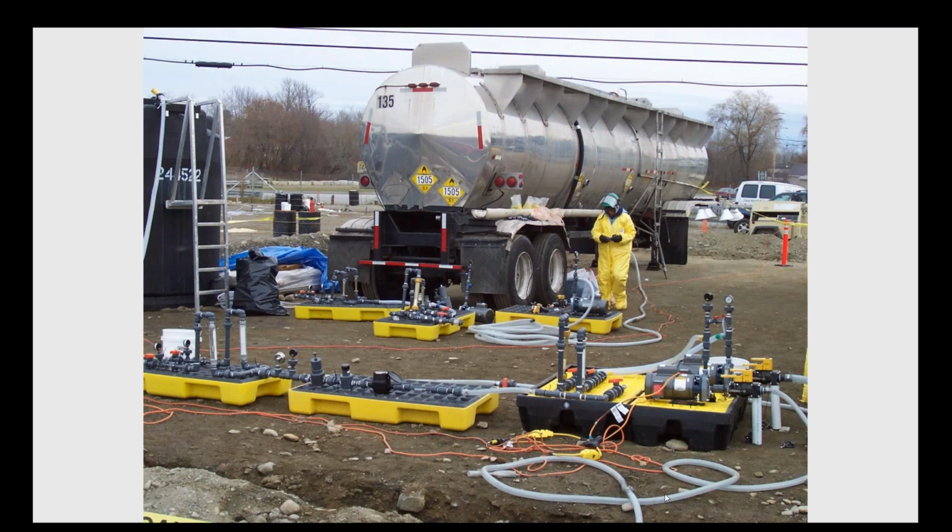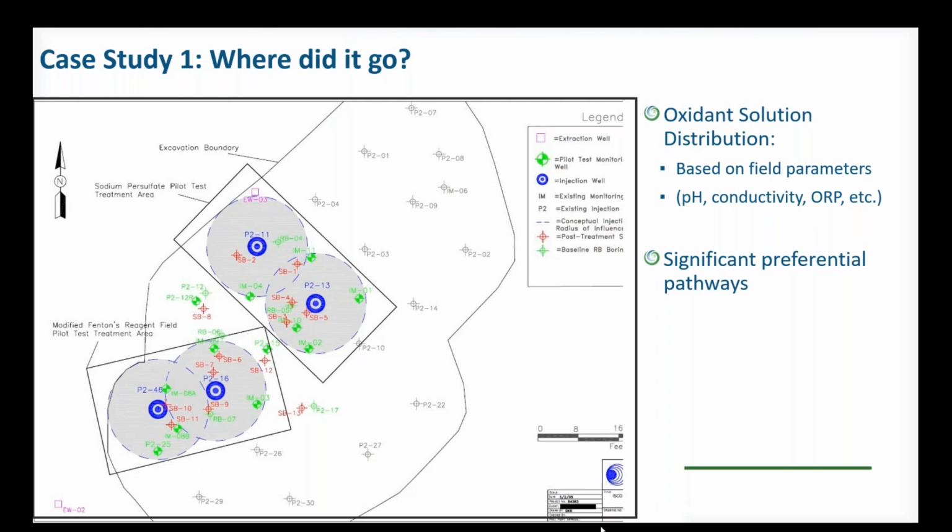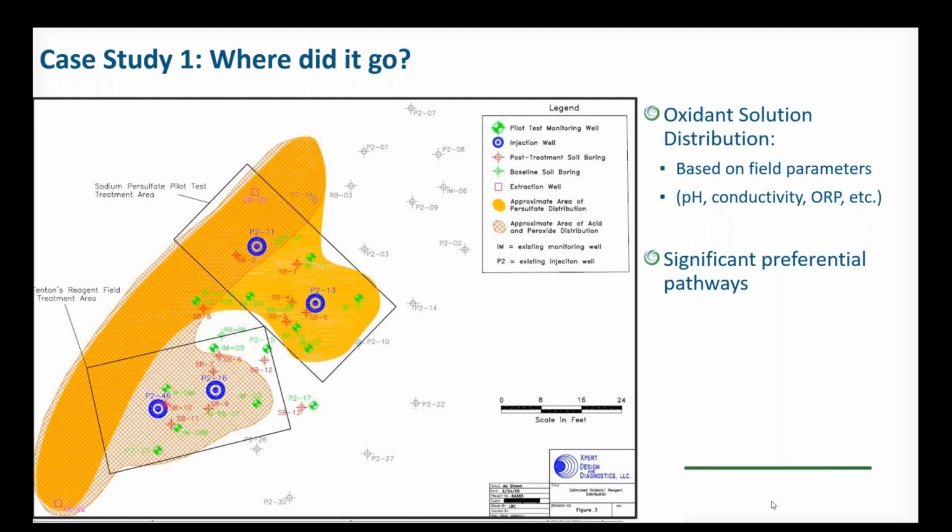So it was a fairly large injection that was done, even though it was a pilot scale. And so where did the oxidant go? So we did the application, and by looking at our monitoring program, which was looking at pH, conductivity, ORP, those sorts of things, we were able to see that we had quite a bit of distribution of the oxidant solution, and there was a major preferential pathway along this edge of the site. But we covered the test areas pretty well with both oxidants.